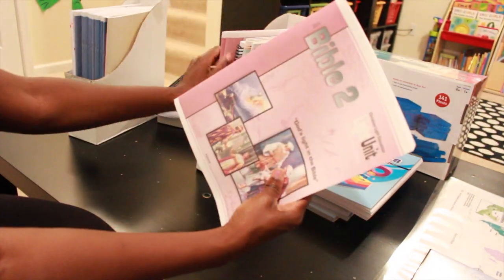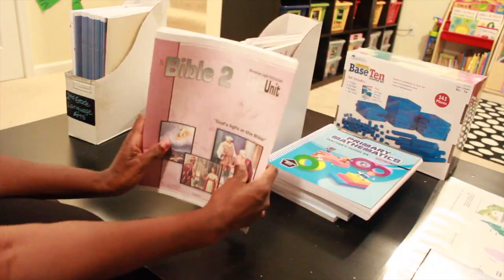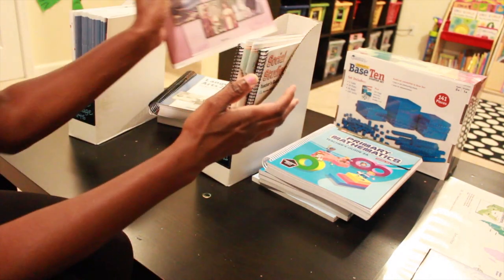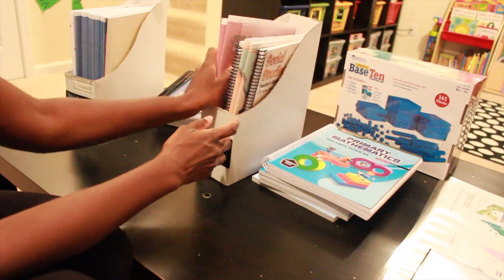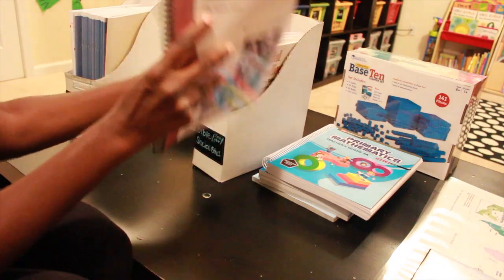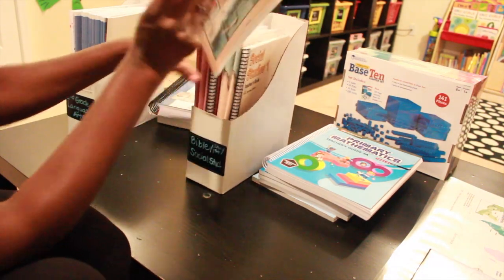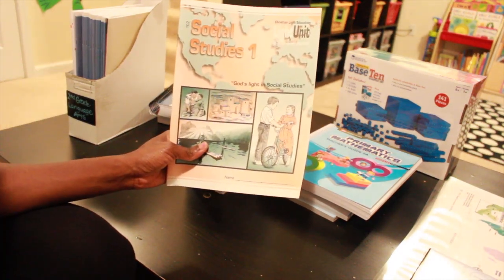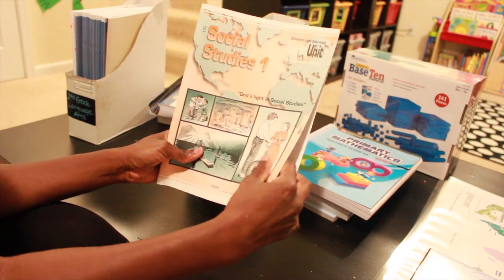So I got 3 of these, and this set comes in a 10, but I think just since we're doing 1 a week, this should be fine. 1 story a week for Bible. And of course, it also comes with the teacher's guide as well. And for social studies, I'm continuing off where we left off last year. So this is actually a level 1 social studies that we started last year. We never finished, and that's perfectly fine because technically he is by age a first grader.